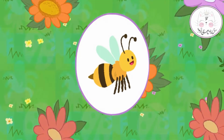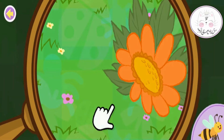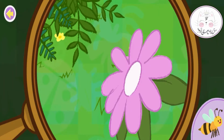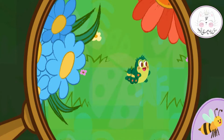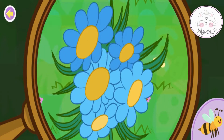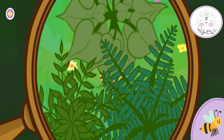A bee. Oh, it's a caterpillar. Fun fact. Most butterflies lay their eggs on plants that caterpillars like to eat. This is so baby caterpillars can eat right after they hatch. Keep looking for the bee.